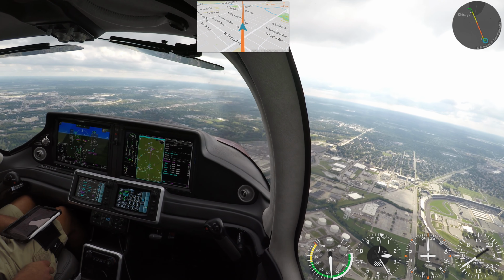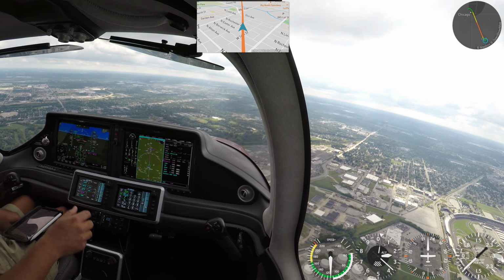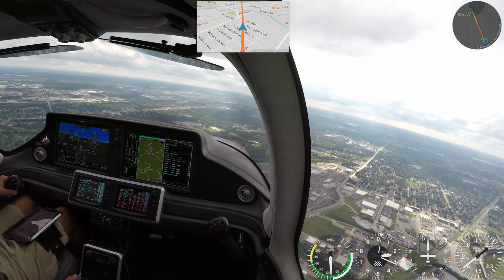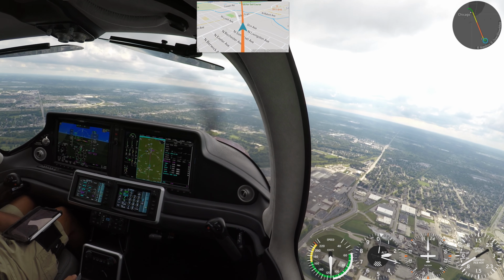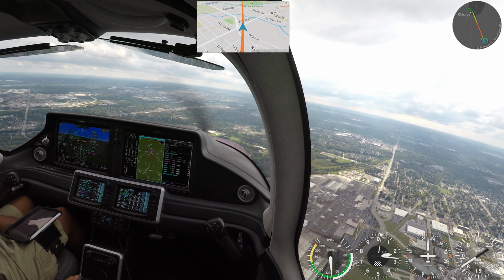Flaps are down. Turn off the probe heat. Air shuttle 6271, turn off to Bravo 7 and contact ground point niner. Bravo 7, ground, air shuttle 6271.